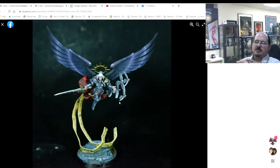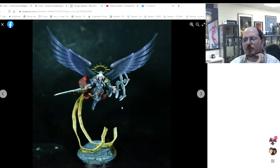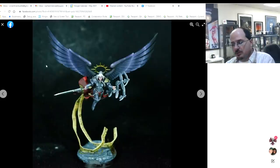I do agree the face needs a lot more variation of tone and color. And then, what was the other item you mentioned here? I'm sorry. Face, the birds, the basing. Okay, got it. The birds, you just need to pick out those individual elements, feathers, things like that, really get it out there. And yes, the base is pretty boring. Work more colors in there, stuff like that. I mean, you self-diagnosed very well, which tells me that you know what you need to do, so now it's just a matter of doing it and pushing the time.